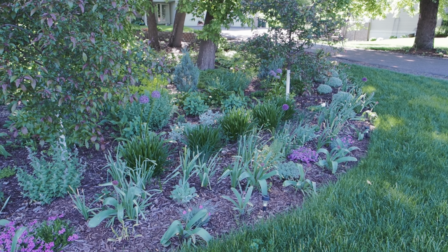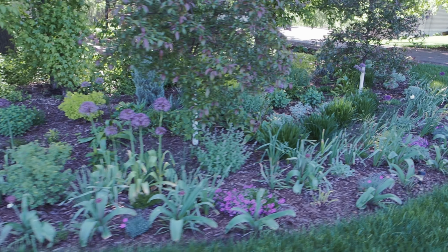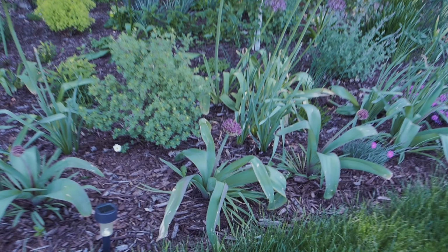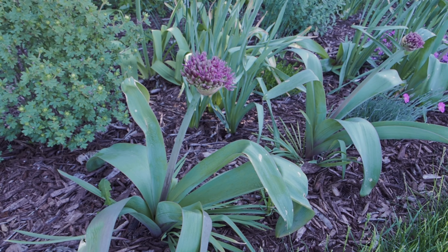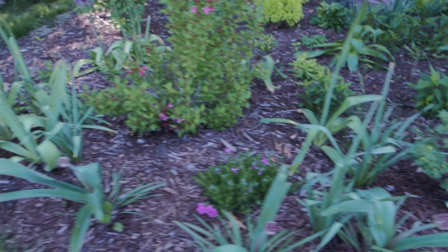So a couple things I want to show you at the end of May here. I have some alliums that just started opening. They're not all open yet. There's a variety down here called Ostara that's just starting to open. These are the short ones I put towards the front of the border. So I'll show you those next week.